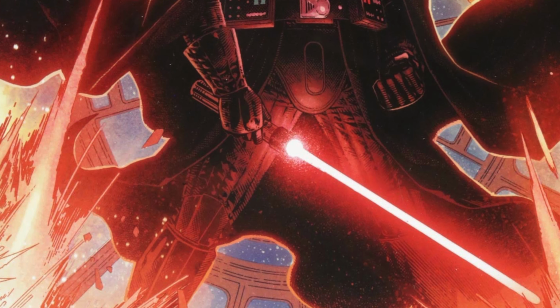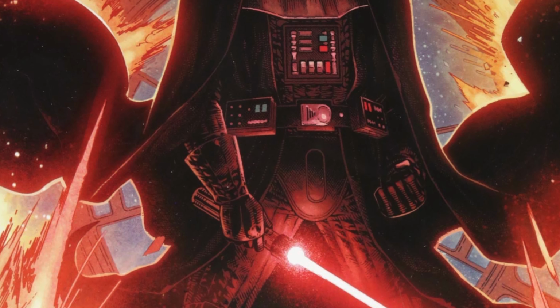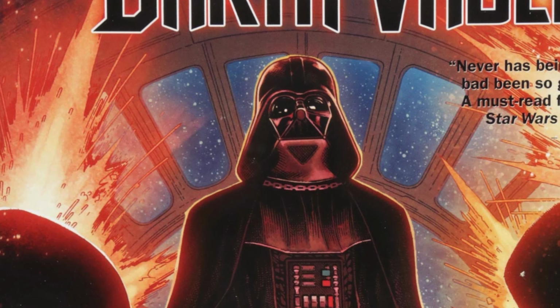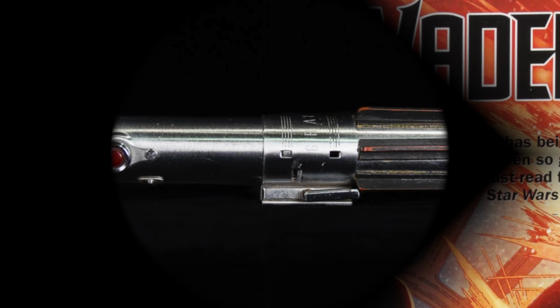This technique was first shown in the Marvel comic series Vader, Dark Lord of the Sith, and has since been featured in several pieces of media, most recently in The Rise of Kylo Ren. Now let's go behind the scenes a bit.